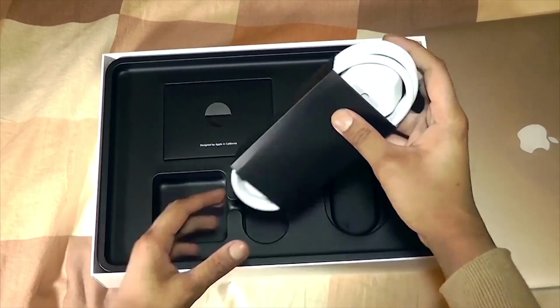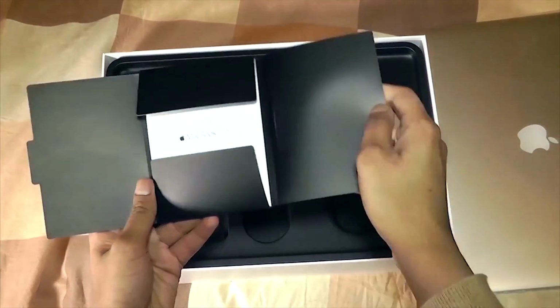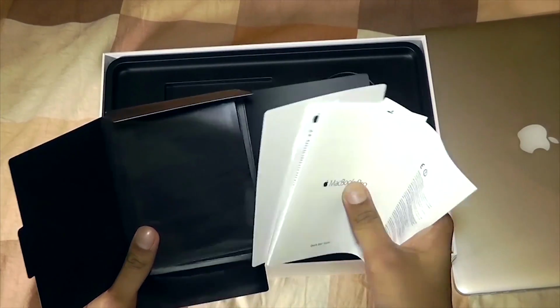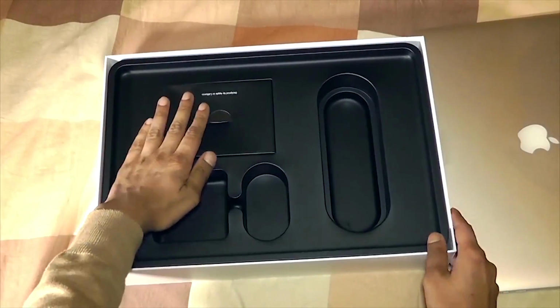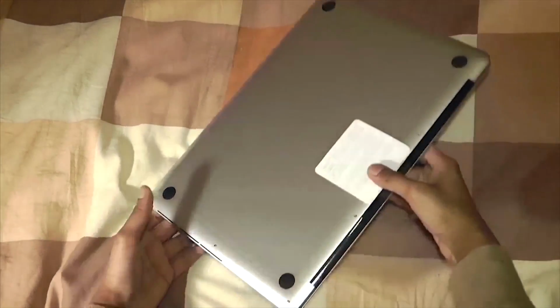And then you get the usual stuff, a travel and standard adapter, the Apple in California envelope that contains some documentation that no one reads, the Apple stickers that most likely add on to the cost of every Apple product, and a polishing cloth. It's actually just as bare bones as Street Fighter 5. Alright, so let's take off the protective film.